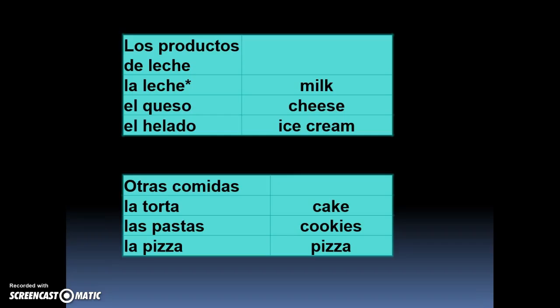All right, you need to know all of the milk products, los productos de leche. You need to know la leche, which is milk. You need to make sure you remember that that's a masculine, feminine exception. El queso, which is cheese. I'm sure most of you have heard of that, maybe even used that word before. And el helado, which is ice cream. And I always just think that that word sounds like a lot of. And of course, who doesn't want to eat helado ice cream? So a lot of ice cream.